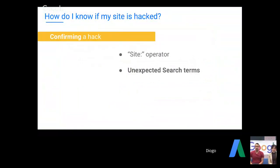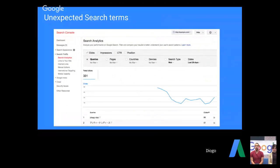Another way to check is, again, going to Search Console and checking for unexpected search terms. This is what Search Console looks like, and on the left you have various different tools. In the Search Analytics tool, we give you a summary of the top queries that your website is ranking for. This is very good in general for checking what your website is showing up for and not showing up for in Google, and especially when it comes to security issues, because you will be able to see if your website all of a sudden started showing up for examples like those shown here: cheap Nike, Japanese queries, something that is very unusual. That should give you a very good overview and a very good initial sighting of suspicious activity.